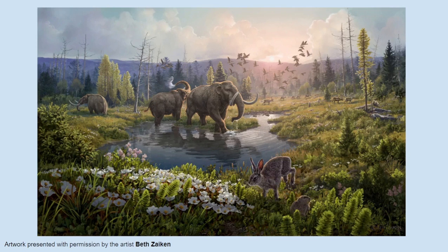Now, in the accompanying articles for this study, paleoartist Beth Zeiken has produced this very beautiful piece that showcases an idea of what this landscape looked like and what types of plants and animals were discovered in the DNA samples. I had messaged her about using this artwork for our episode, but unfortunately, the timing was off and we weren't really able to use it, as happens with projects like this. It's no big deal. Beth Zeiken was very gracious enough to allow us to use this image anyway, so we're going to follow up with it here now.